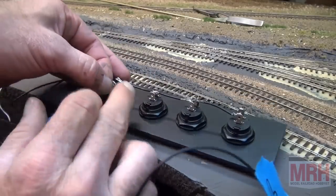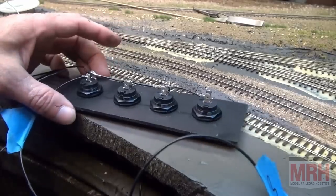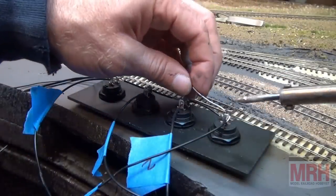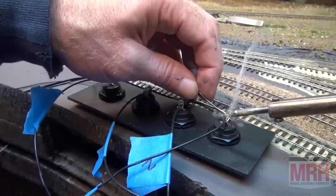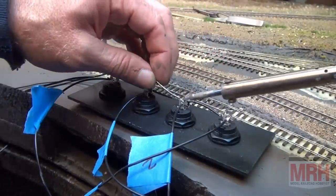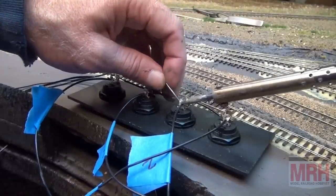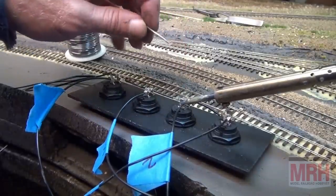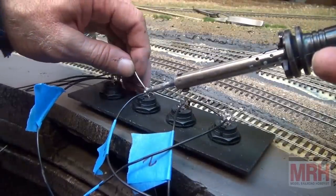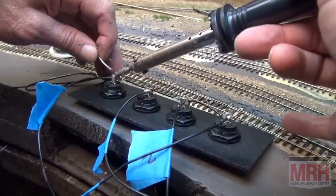So this is number one. Let me connect all four of those. Okay, now I've got them all connected. Now I'm going to solder them. Number one. Number two. Three. And number four.